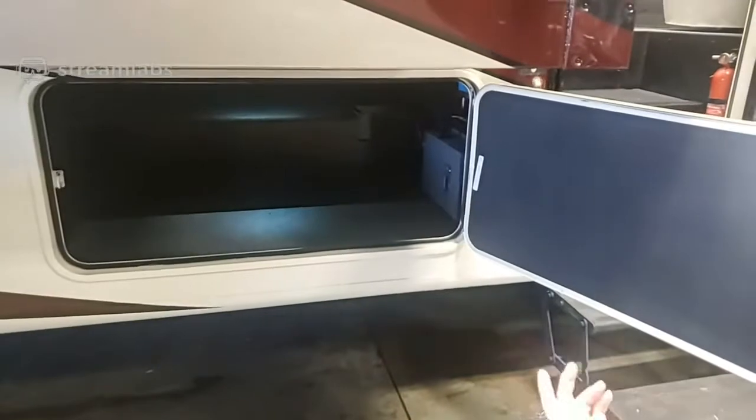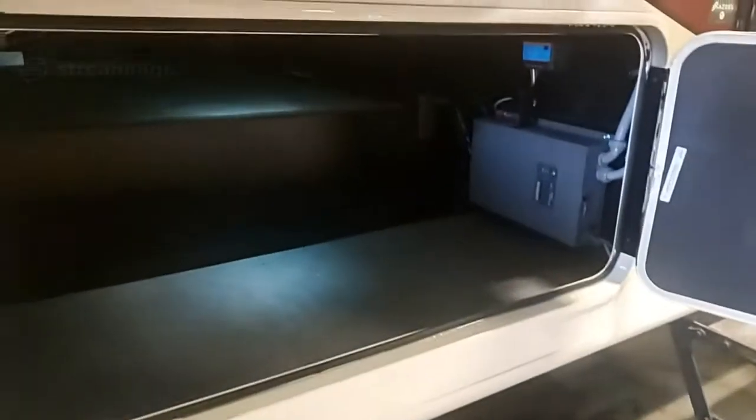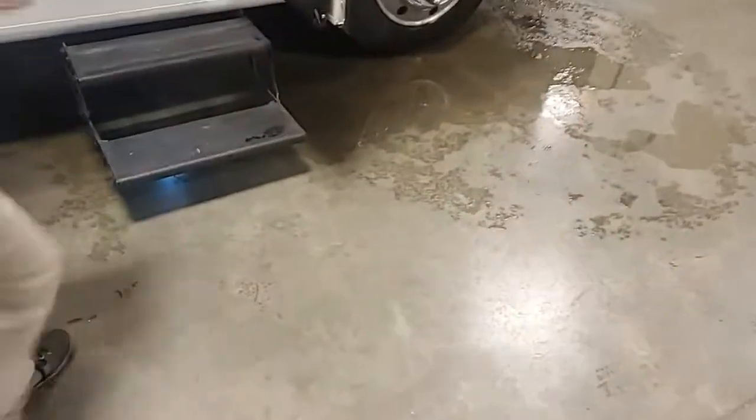Umbrellas, dining canopies, tents, grills, just anything. And actually right now they've got your ladder stowed in there for the cab over bunk that we're going to see once we get inside. In fact, let's go ahead and step on inside so I can show you how beautiful this coach is.